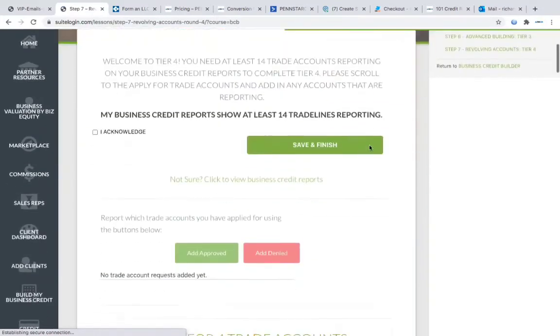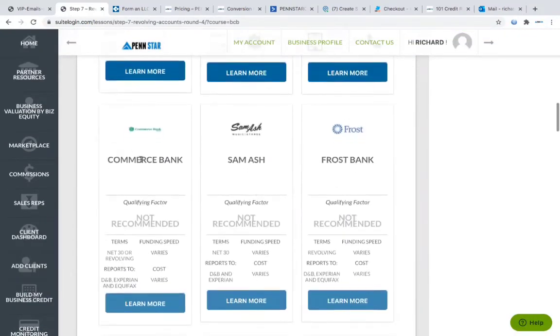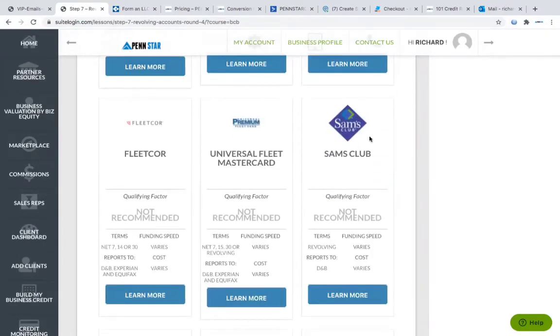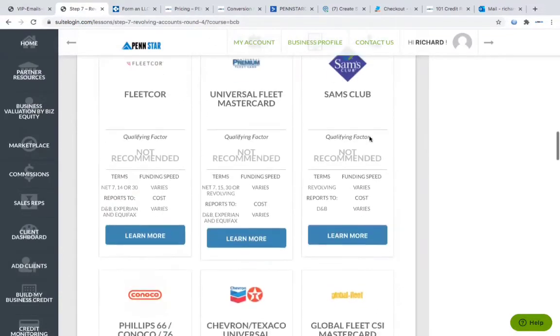And this is going to be where you can get lines of credit with Commerce Bank. So you see revolving accounts here, or Net 30 is here. Sam's Club. Sam's Club is a credit card that you can actually use for anything. You can use it for marketing, advertising, buy suits. You can use it for whatever you want at any place. It's not just for Sam's Club.